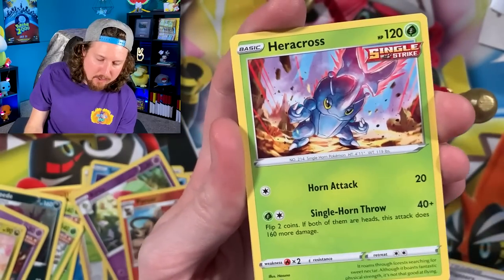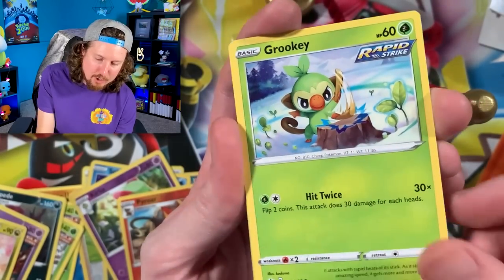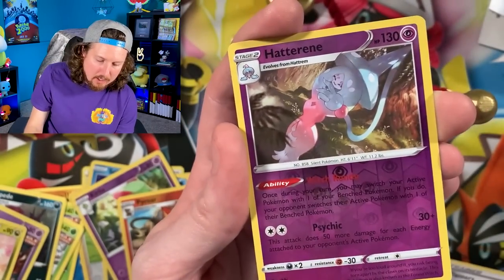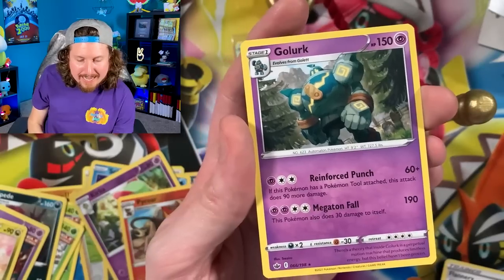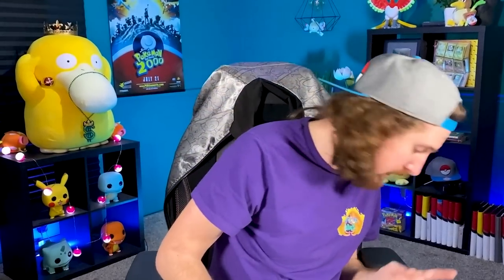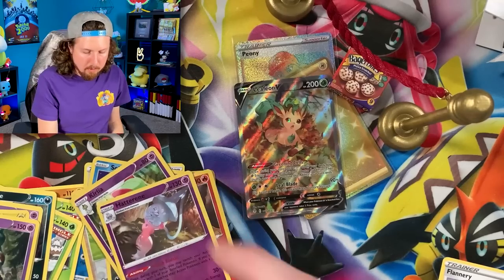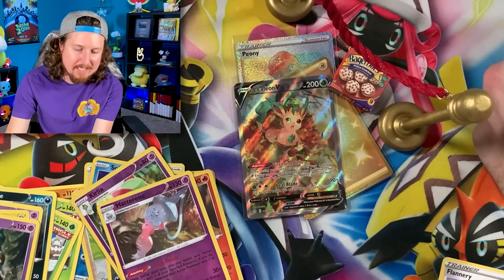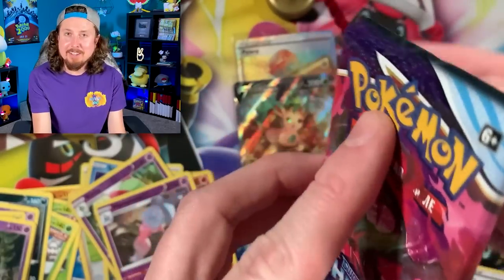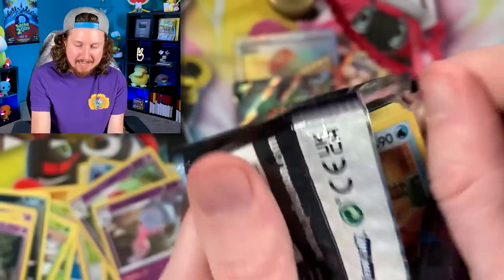We have a Mareep, Heracross going into Grookey, Sneasel, Energy, put that in the filing cabinet right back there. We got Flaaffy going into a hat, I'll put that right there, and a Golurk for the rare, still no holo rare. I guess we would need a holo rare too. All right, I rescued it, there it is. Put it right there. Going into the next pack, I'd also like to see maybe an EX or a GX inside of this as well.